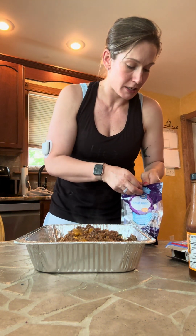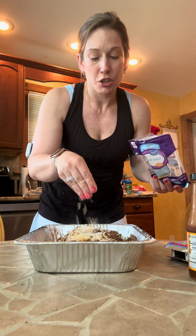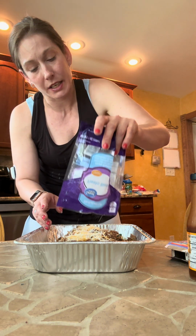So now I'm just gonna top it with some reduced fat Mexican cheddar, because you can't have tacos without cheese, and feel free to top with whatever toppings you like. I know the day of serving, I'll chop up some tomato and serve with guacamole and all of that. But for now, this is good to go.